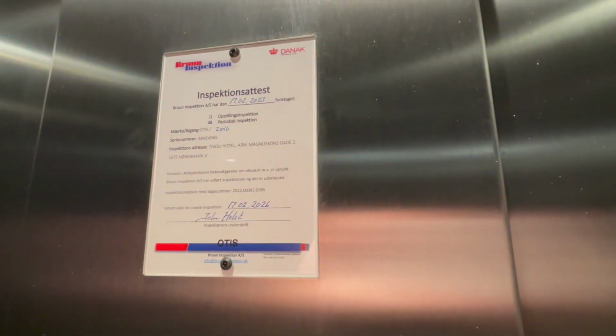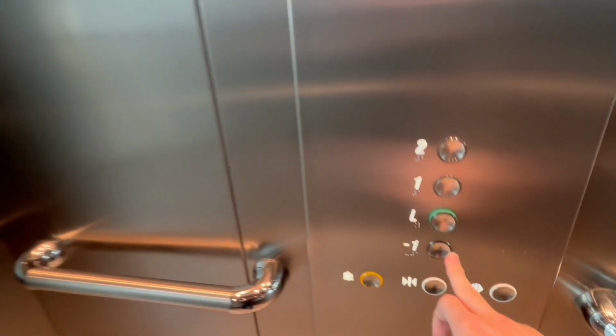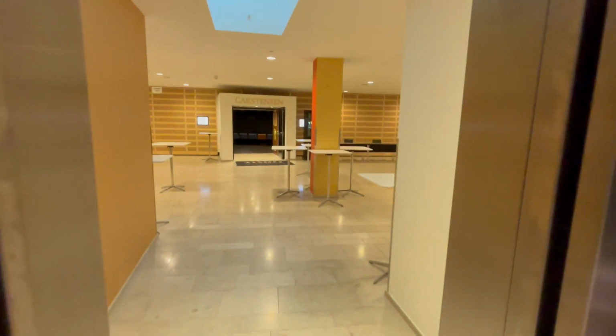Basement. Doors opening. Doors closing. Oh, there's something wrong with these doors. Back to minus one. Going down. Doors closing. Doors opening. The voice is occasionally playing.